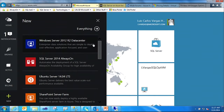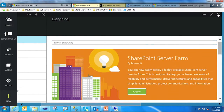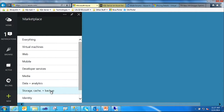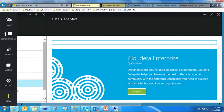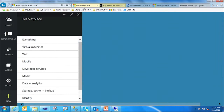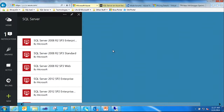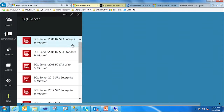but if you don't have a shortcut, you can just go into New and then Everything. As part of Everything, you can find Data and Analytics, and then you can find anything related to data, including SQL. So let's select the different versions that we have for SQL. If you look here, we have many versions of SQL already in our gallery images.